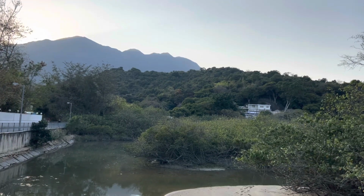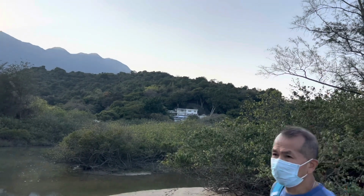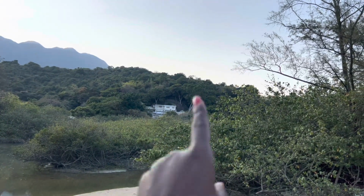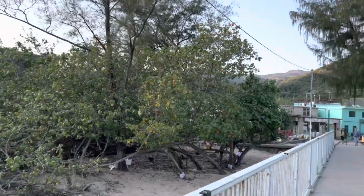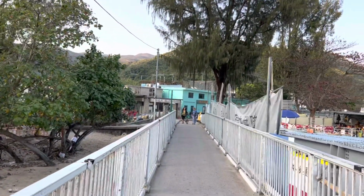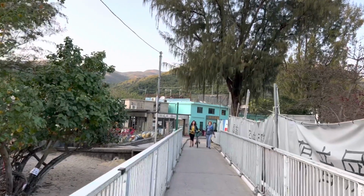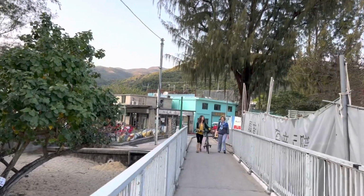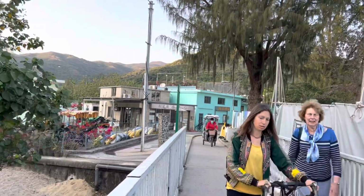What a view. Imagine the person who's living inside that house, how beautiful it is. That person is living in a very nice spot. This is a very small town, or actually a very small village. Sometimes you walk in this corner and meet the same person, and next time you're meeting the same person again, because the population is pretty low here.